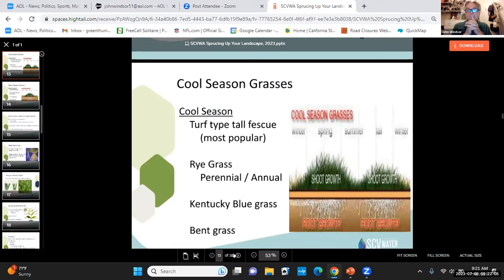So the cool season grasses, the tall fescues are the most common. I think marathon grass is probably the most popular grass that we have here in Santa Clarita. It is a tall fescue, and with deep watering, its roots can go quite deep. And it is the deep roots that allow the grass to go longer periods of time in between waterings. Now, other types of grass like rye, blue, and bent grass, they don't have nearly as deep a root system.